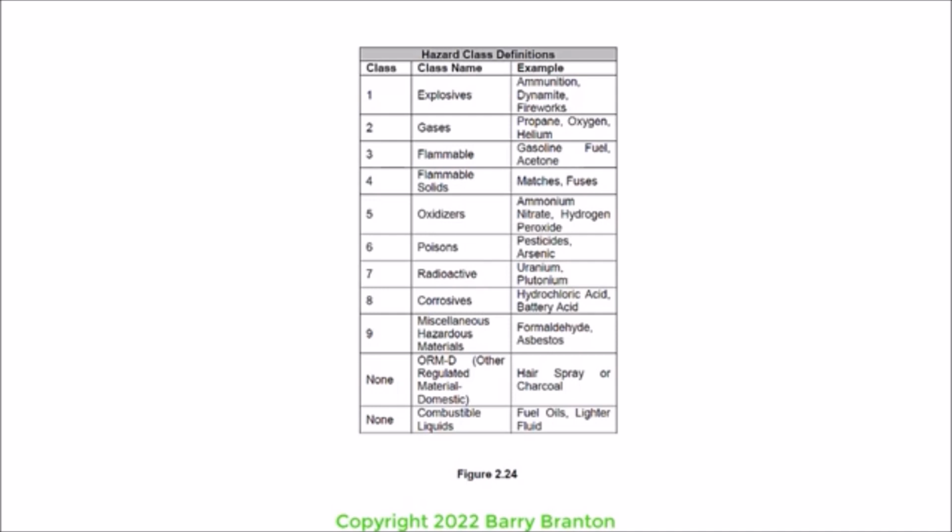Class 1, explosives. Example: ammunition, dynamite, fireworks. Class 2, gases. Example: propane, oxygen, helium. Class 3, flammable. Example: gasoline fuel, acetone. Class 4, flammable solids. Example: matches, fuses. Class 5, oxidizers. Example: ammonium nitrate, hydrogen peroxide.